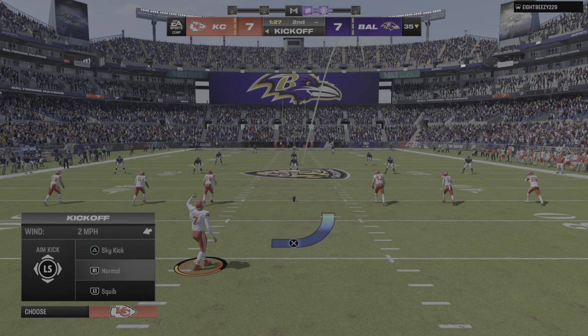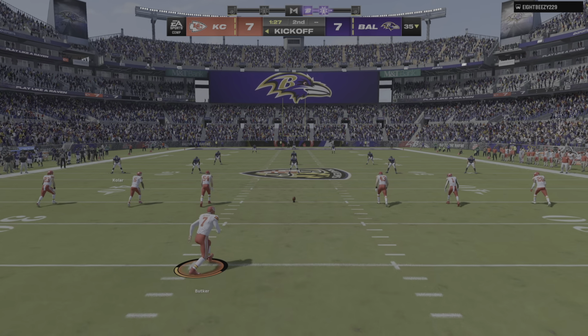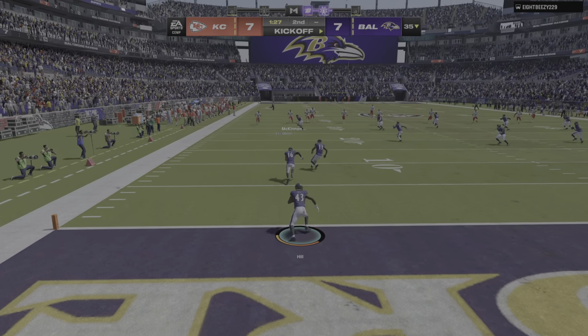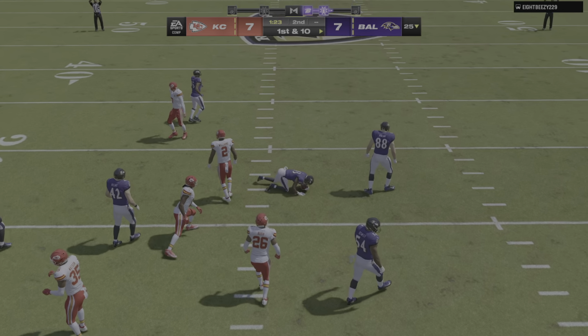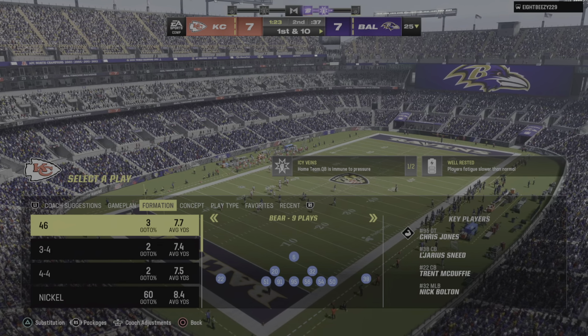Harrison Butker, they kick off. So all even at 7 now as they kick it away. This fielded right at the goal line. And he'll go down as this drive will start at the 25-yard line. Their own 25-yard line.